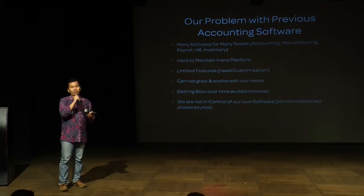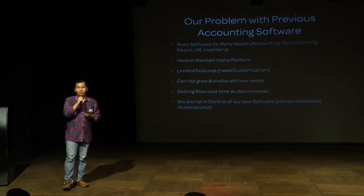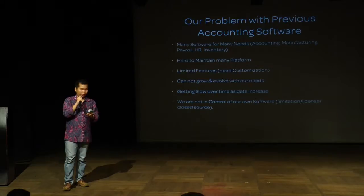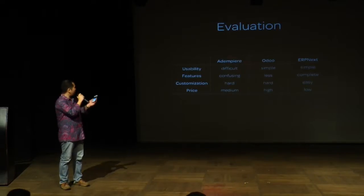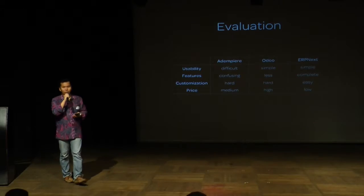So at that time we kind of gave up and thought, okay, we'll just find new software that will cater to what we really want. And that's when we came to open source software. I did some evaluation of open source software, and there were three candidates for our company.